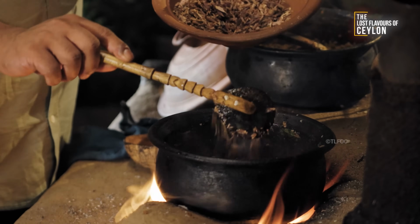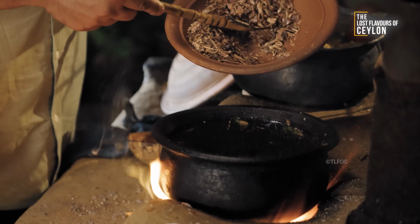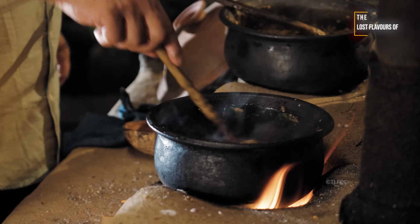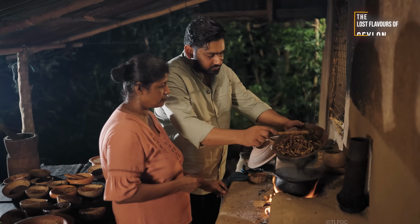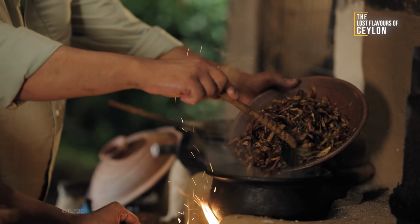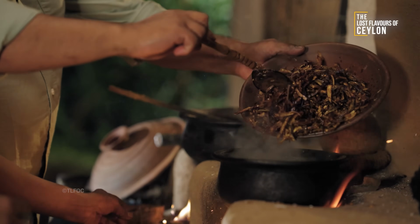This is the secret part. Maldives fish is folded in for an extra umami kick. And finally, fried eggplant slices are simmered in the sauce until perfectly coated.